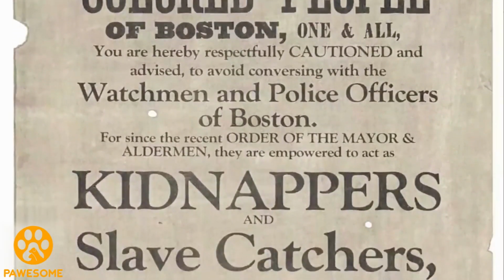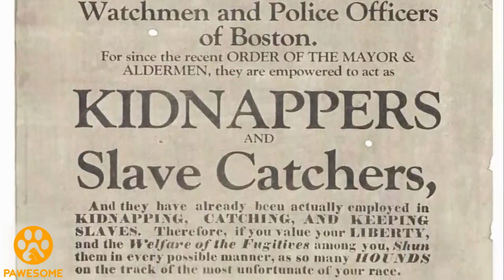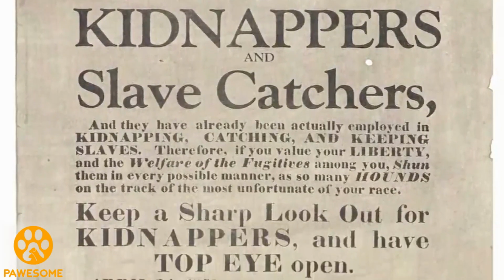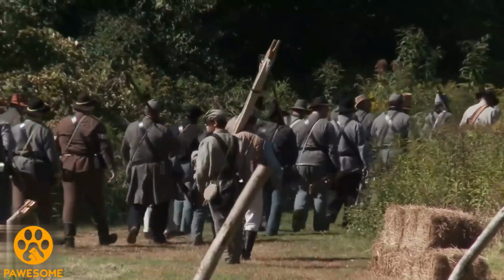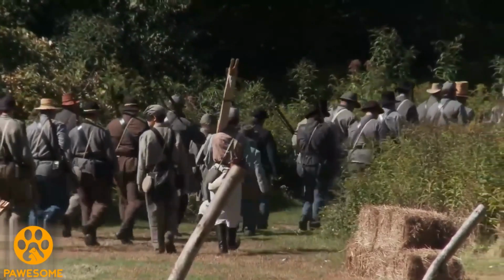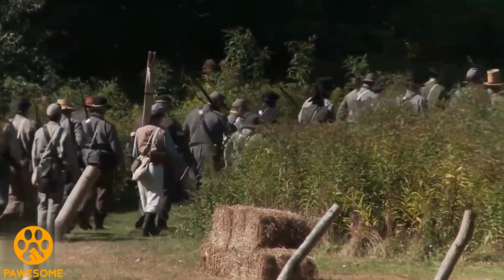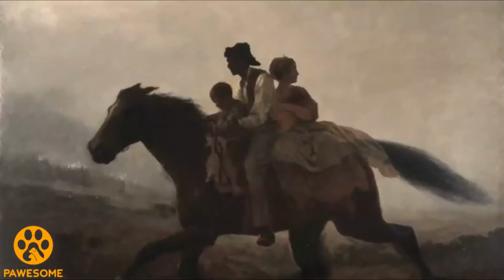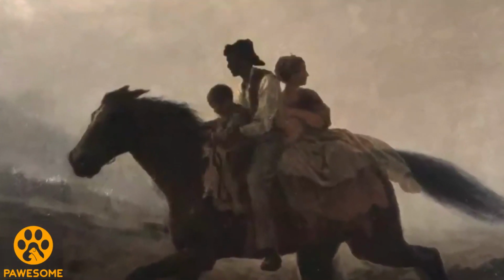Moreover, judges were paid $10 to rule against them, compared to $5 to rule in favor. And worst of all, the kidnapping of free blacks and children was rife, as money could be made from selling them into slavery, and there were few institutional safeguards to protect them. However, for those who could find it, the Underground Railroad offered the promise of freedom. Details of safe routes and trustworthy contacts were transmitted by word of mouth.